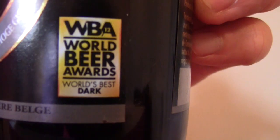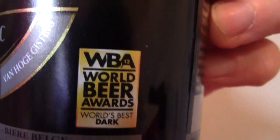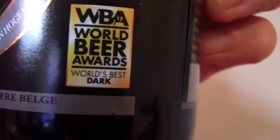This has actually won the World Beer Awards back in 2012. It's got the little badge there as well. There we go, so it's won the World Beer Awards for the world's best dark. I can't remember this being a dark beer actually, because I've had this before, but I can't remember it being dark, so it'd be interesting to try this.